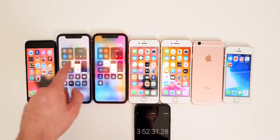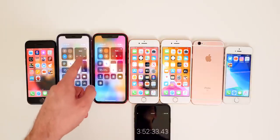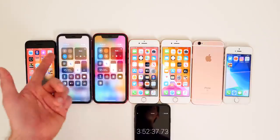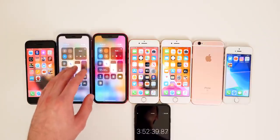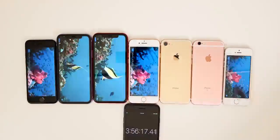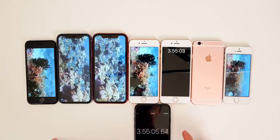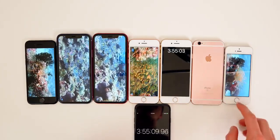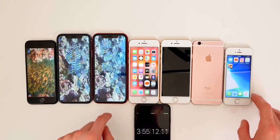But then again, it stands no chance to the iPhone 11 or the iPhone 10R, pretty much as you guys probably expected before this test started. But I mean, just the difference in how much these are dominating is really telling. And down goes the iPhone 7 just a few minutes later, around 3 hours and 55 minutes. So let's go ahead and check in on the other percentages right now.